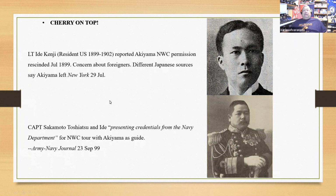And the next fellow here is the acting president of the Naval Staff College, the Japanese equivalent of the War College. And he's returning from the Hague Conference where he met Mahan. He was not impressed by Mahan. He gets to America. He's going to leave through Vancouver, but he's going to stop in the United States on the way back.